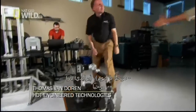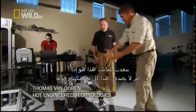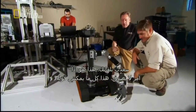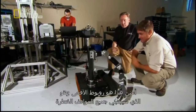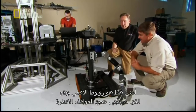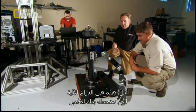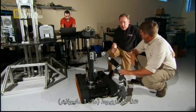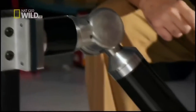Hey, Tom. Brady Barr. Hi. Hey, pleasure. So this is it. This is it. Unbelievable is all I can say. I mean, this is going to be the snake bot. This is what we're going to utilize to try to keep me out of a very dangerous situation. Yes, this is the arm that's going to try to catch that snake. And this is the Mark I manipulator.